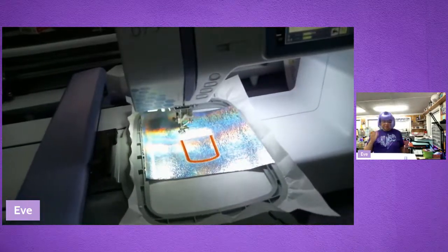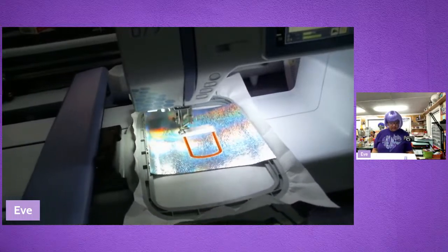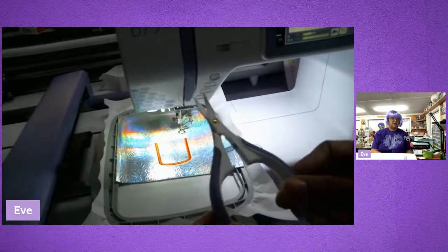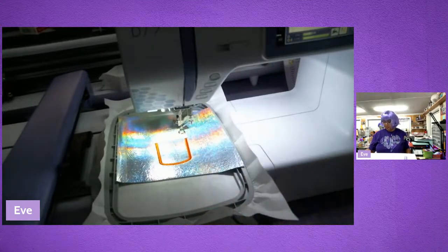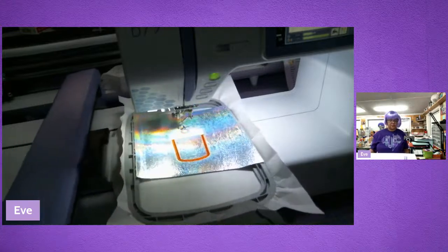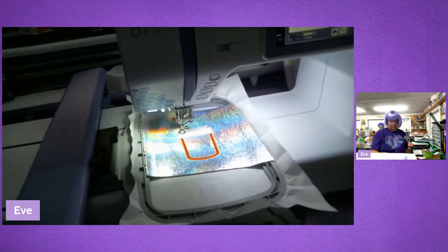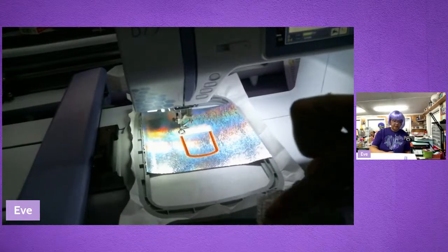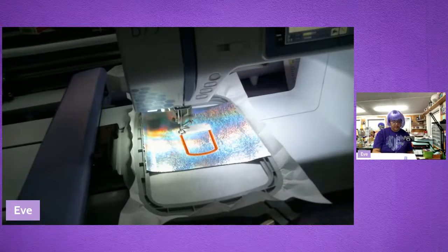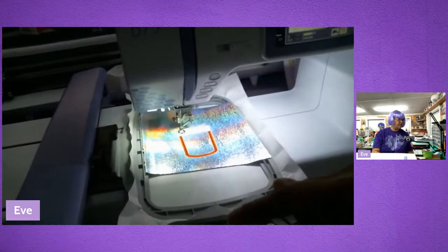Yes, I do have some cuticle scissors, but I'm trying to behave and use the right thing. Well, at least these, they say cuticle, but I've been using them as trim scissors. Okay, and so now it's going to do this design part right here. And now, while that's doing that, I'm going to work on getting this grommet put in here.